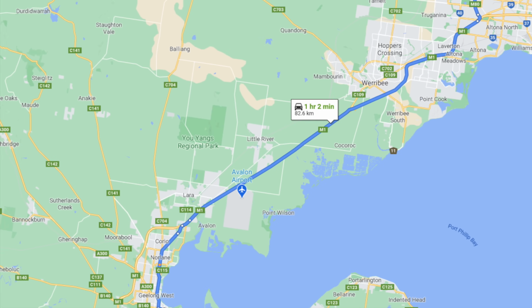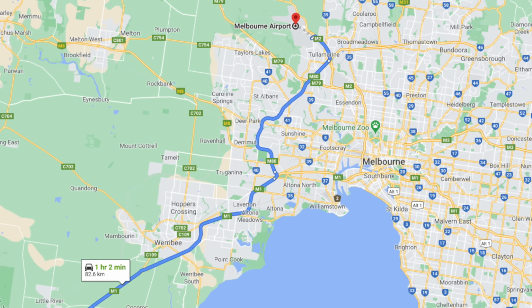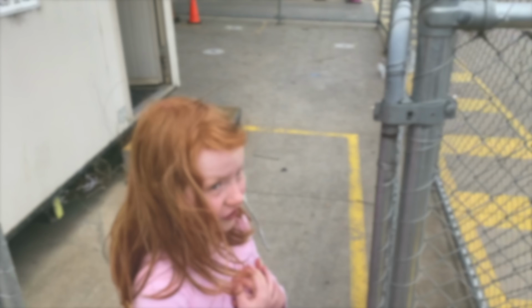So we're going to head on down to Timezone now, play a few games, and then we'll hit the road to the airport to pick up these brand new clownfish. All right, so after a quick stop off at Timezone, we made our way up the highway to Tullamarine Airport, which is about an hour, hour and 10 drive.